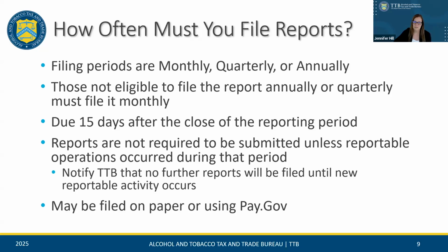February 15th. If you notify TTB that you won't be operating, you do not have to file the report if you don't have any reportable operations during that period. Taking inventory is a reportable activity, so even if you didn't make any wine during the annual period, taking inventory would have to be reported to us and you would have to file the report. Once again, the report can be filed through pay.gov.